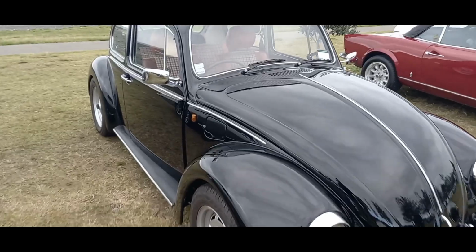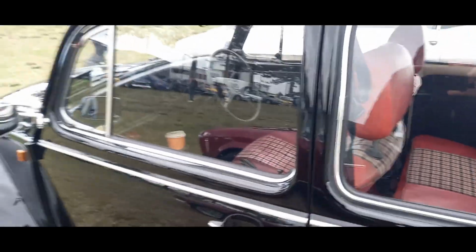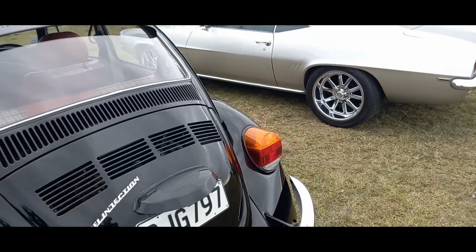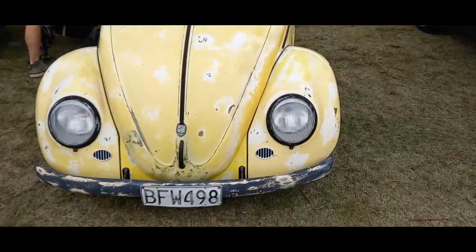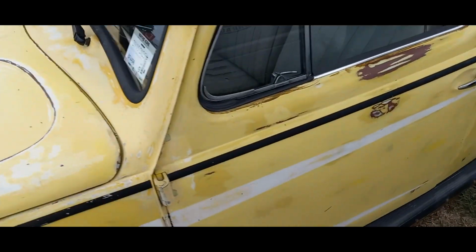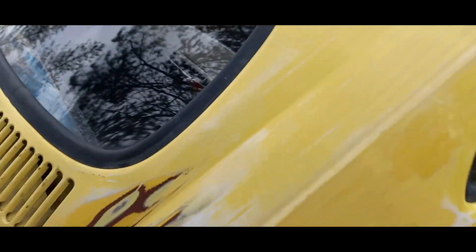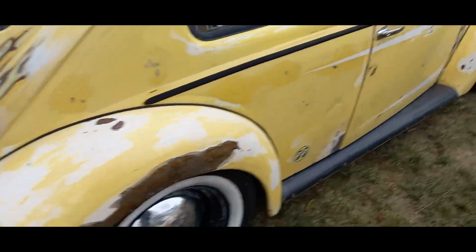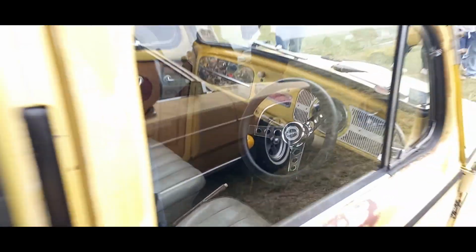I do like Vita Beetles. 1978. '58 Volkswagen Beetle. This is very cool. I love the patina on this car. That's awesome.